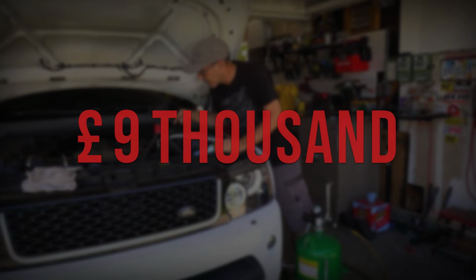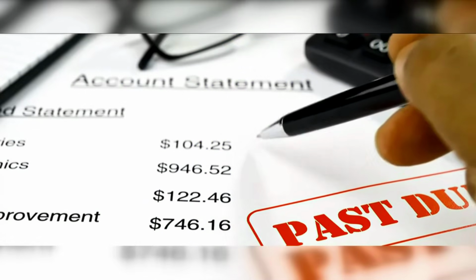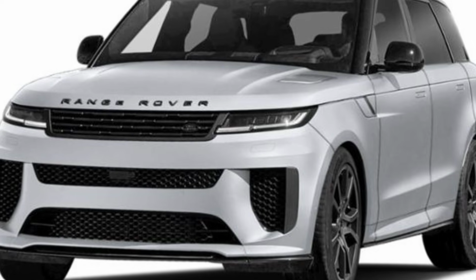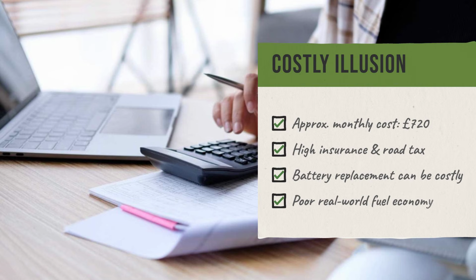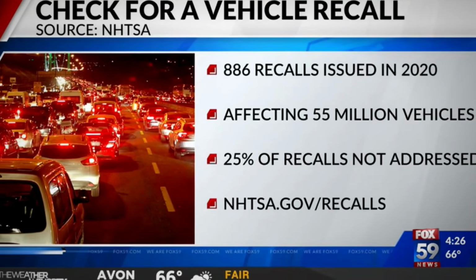Battery replacement costs exceed £9,000. Insurance premiums exceed £340 monthly. Monthly payments demand £450 before insurance, tax, and fuel. The total monthly outlay approaches £720. Make sure you are not being mentioned.